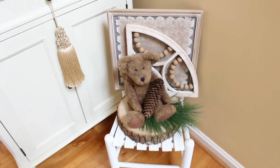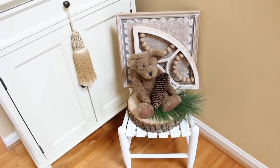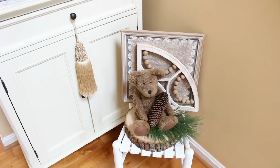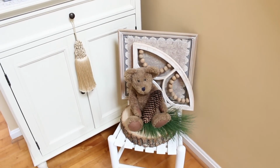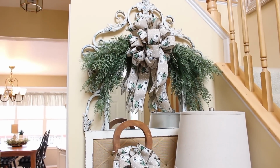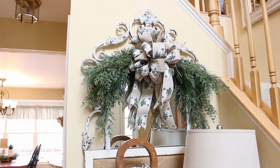I just love layers. I really think that it adds depth to your decorating, and especially since I am trying to pare myself back a little bit, layering I think just kind of fluffs up what you already are doing and adds a little bit more interest to it. Above this table on the big mirror I have this big beautiful spray that I made a couple years ago. I did it for Christmas, I think it was like 2020.